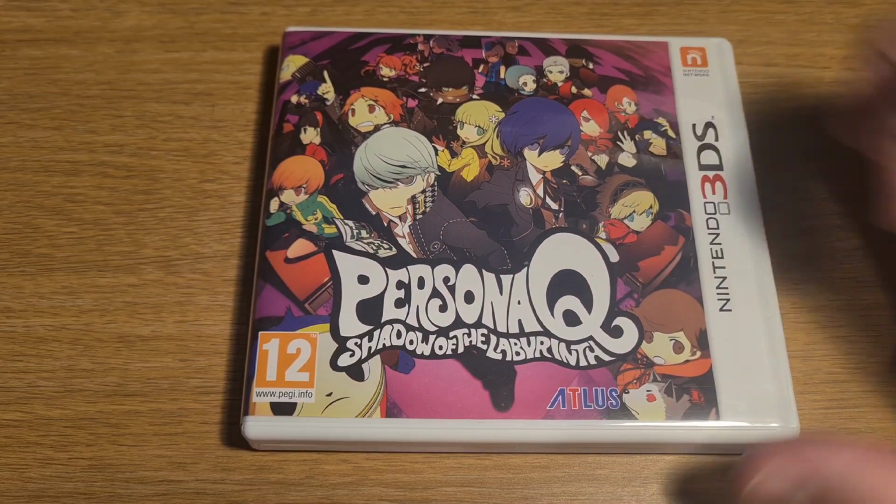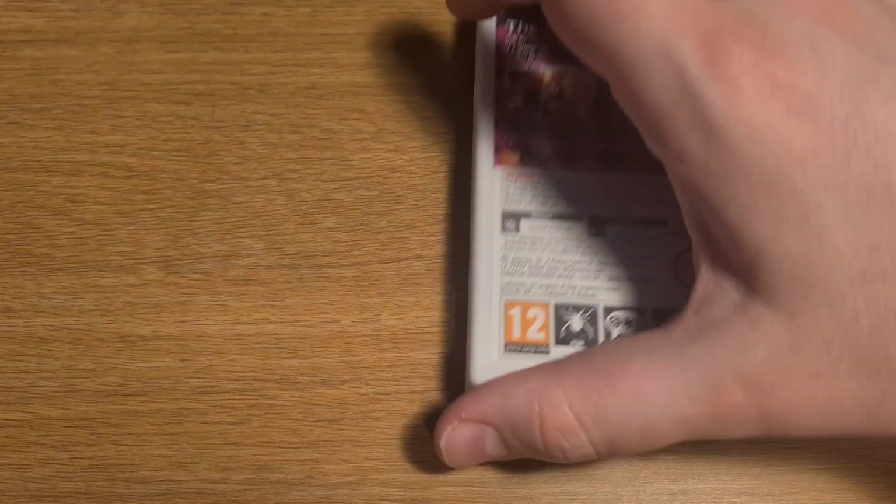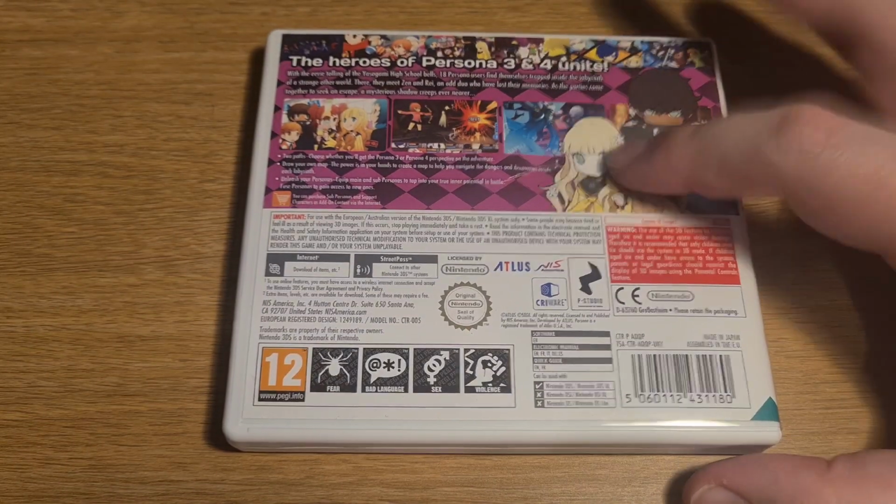Persona Q, Shadow of the Labyrinth, again an Atlas game, so more than likely will go up in value at some stage.